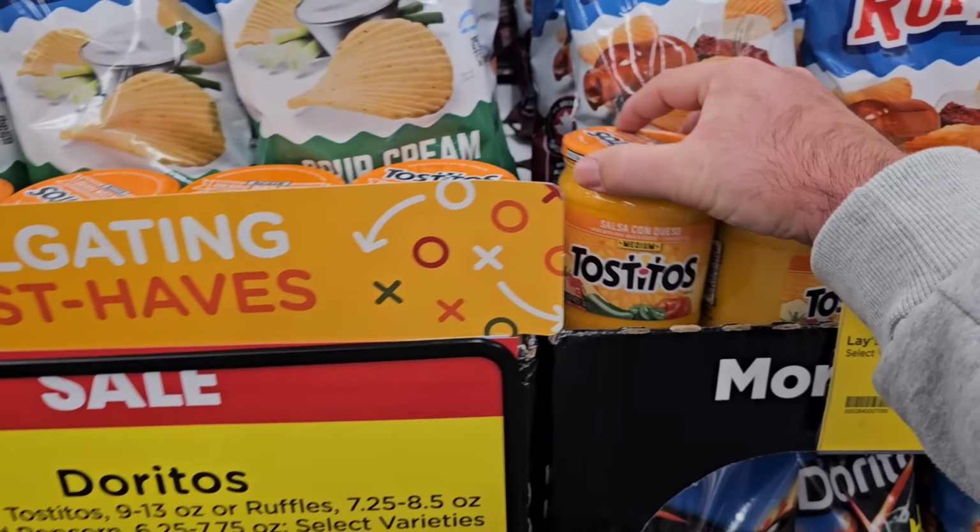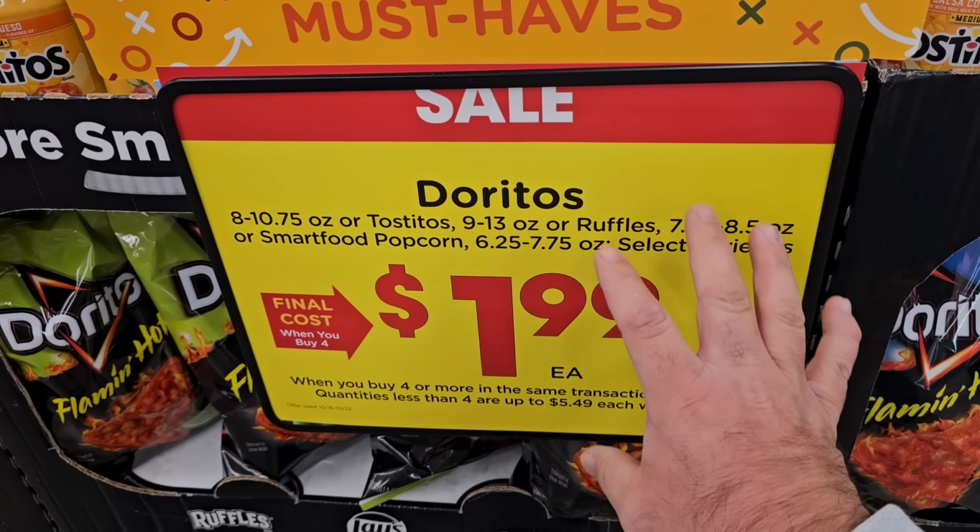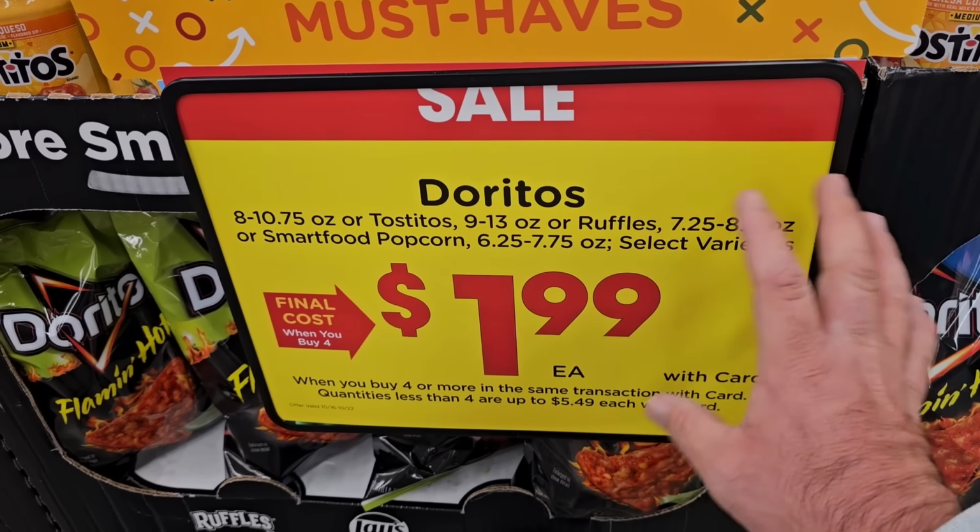So yeah, obviously these are included as well. So you just, with this one, it's going to be on the purple sticker. The buy three or more, save $2 each deal is going to be in the dark blue sticker.